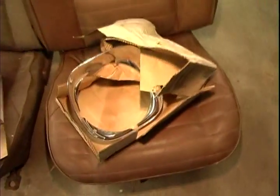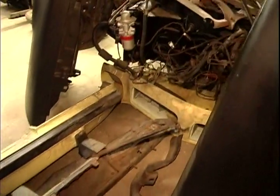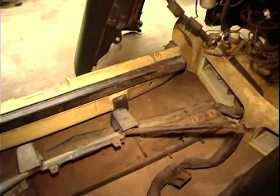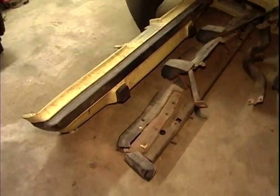From what I can see, the upholstery is in pretty decent shape. The driver's seat does have 2 small tears in it though. I didn't see anything else really bad on it. The front bumper, the corners are broken on it, but I know they still sell them. You can still buy them.